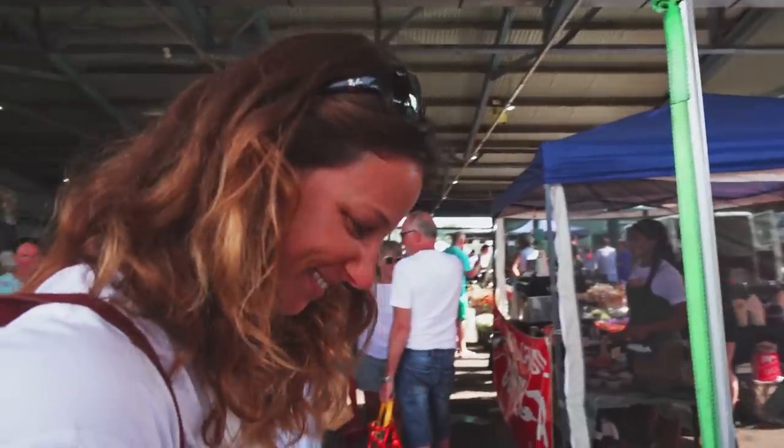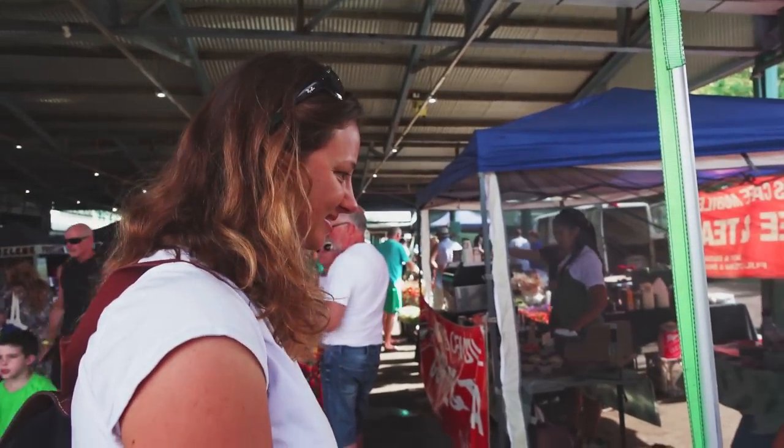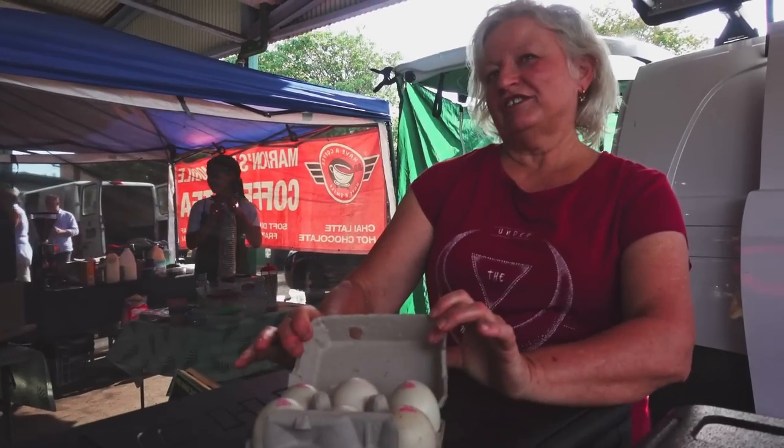So what are we getting, Pascal? We're going to get some free-range duck eggs. Free-range duck eggs? Are they all Muscovies? Yes, they are. Definitely free-range. So we're at the markets in Gosford, farmer's markets. It took us a little while to find a spot away from the crowds because it's a pretty busy day.